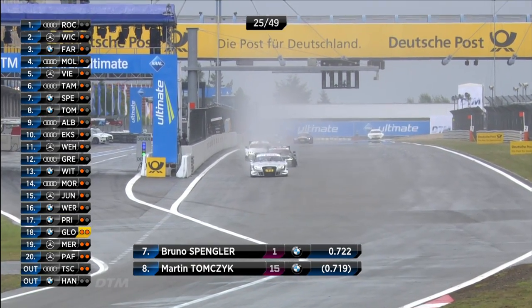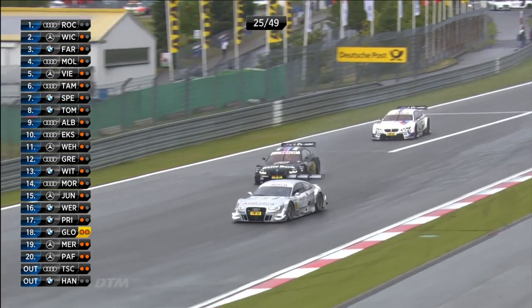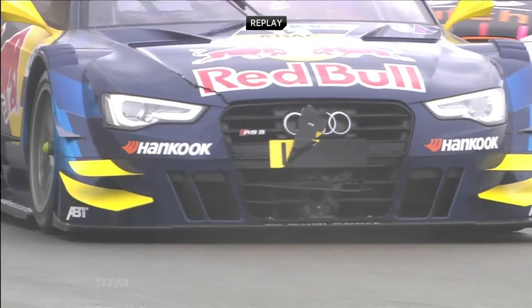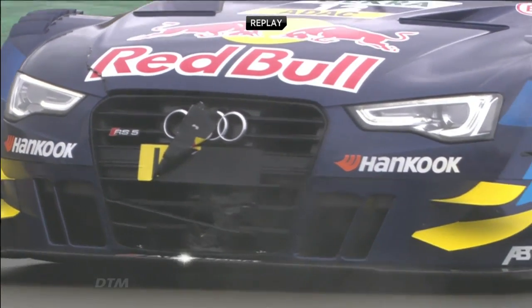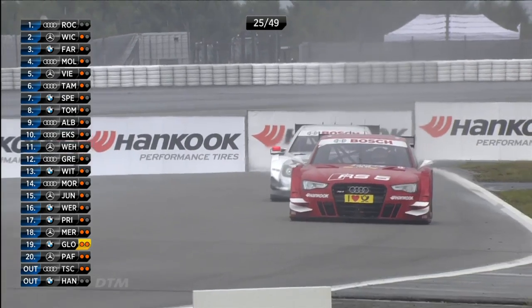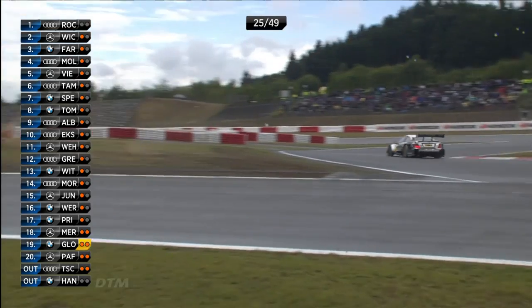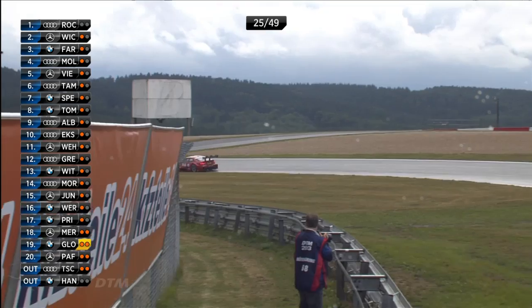So this race is far from done. Could have some more twists and turns yet. Spengler closing in on Tambay. Jamie Green lost a bit of signage off the front of the car, advertising for the German post office. And Molina under pressure from Vitoris for 4th place. Rockenfeller leads from Wickens and Farfus.